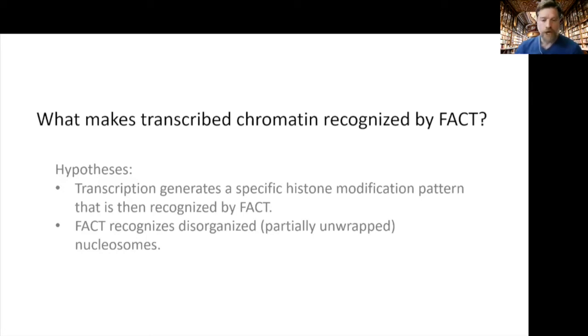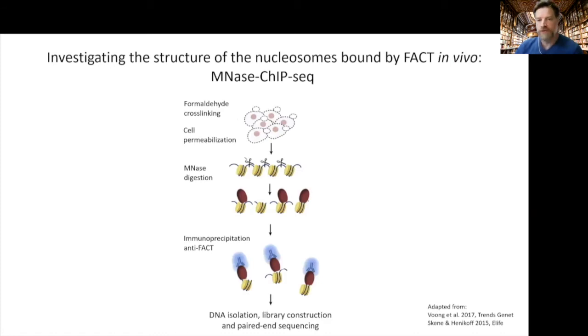recently. So to look at that more closely, we decided to go away from ChIP-exo and start to use MNase ChIP-seq. The idea here is that by digesting chromatin with MNase, we can generate nucleosomes. Then if we enrich by ChIP these nucleosomes bound by FACT, and scrutinize the DNA that comes with it, we may be able to get a better idea of the structure of these nucleosomes that are recognized by FACT, as opposed to the bulk of the nucleosomes in the cell. So the idea is to look closely at the DNA fragments that come down and see if we can get an insight about what kind of disorganized nucleosome may be recognized by FACT.